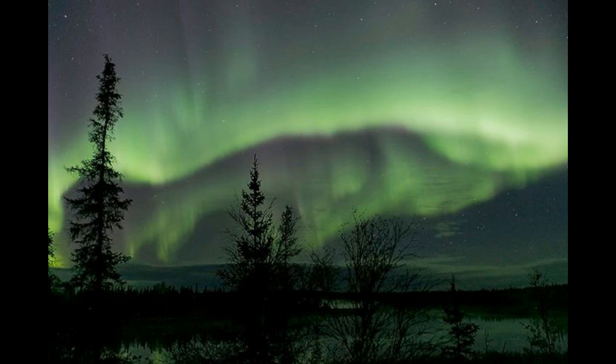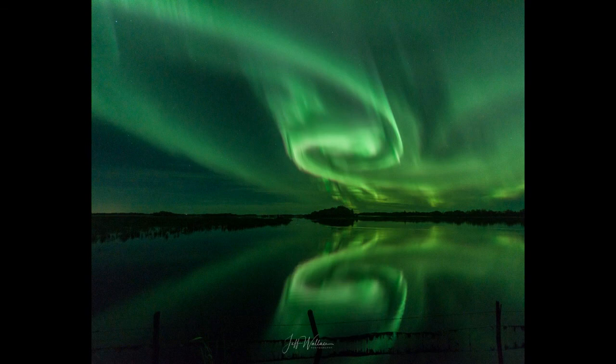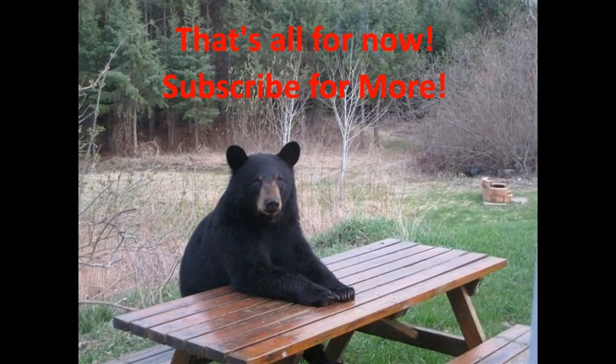They call it Big Valley. I don't know where Big Valley is in Canada. And this one here was actually in Madison, Wisconsin. So they had a really good light show in Madison, Wisconsin. And tonight, it's possible that Maine and some of the higher latitude states could see more of the northern lights.